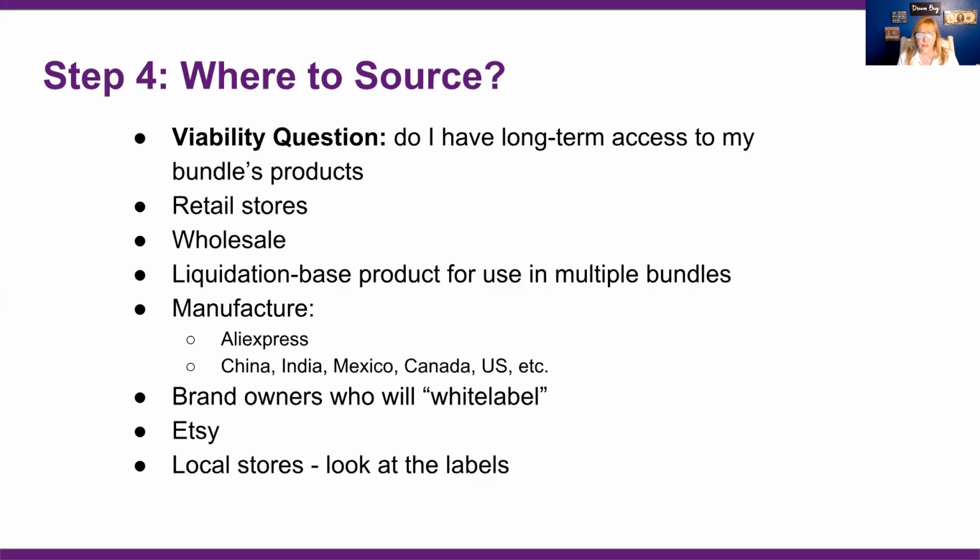Retail stores, wholesale stores, liquidation-based products for use in multiple bundles. So I do buy liquidation, but not the way you think. I don't buy pallets of random products. I'm on these liquidation lists. So it's like a manufacturer that's changing their packaging. So one liquidation lot I got was 900 zombie mugs, but it's a his and her zombie mug set. So I can do so much with that. I can take them apart. I can sell them together in a coffee bundle. And I had a lot of fun with that.